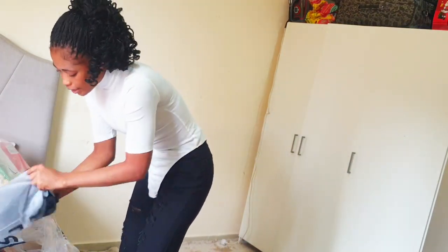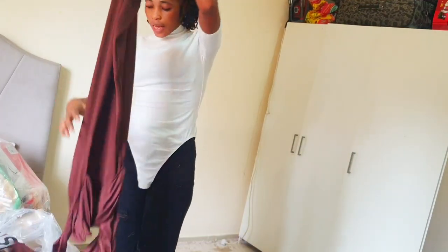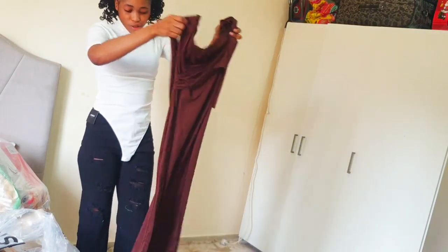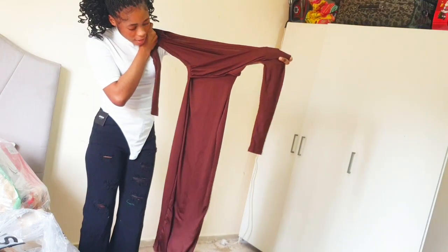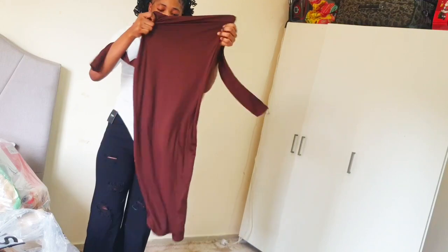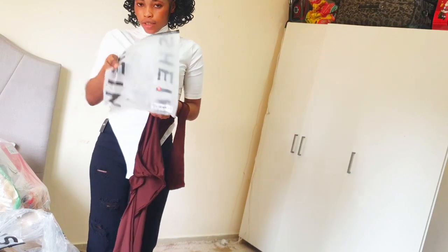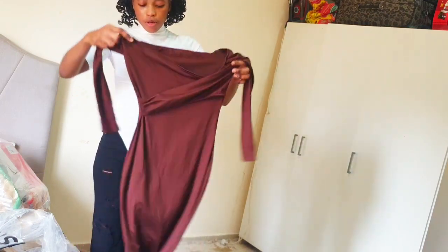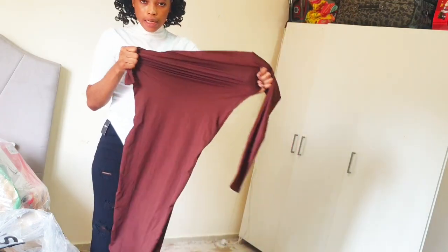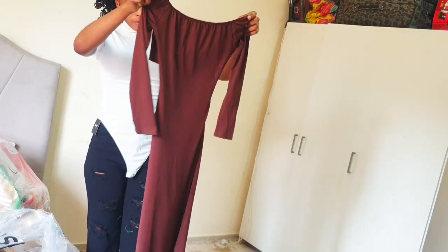So let's measure this dress. Okay, see the dress is actually very long. Oh, it's not too long anyways. Then it's very stretchy, guys. The dress is very stretchy. I actually bought extra small. Let me see. Yeah, I bought the extra small size. I would have gotten at least small, not extra small. This is too tight. See how it is, right? It's so stretchy. So let me measure it and see how it fits on me.